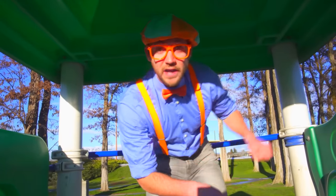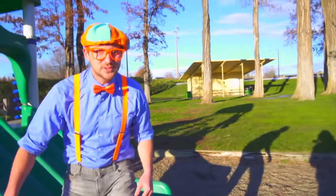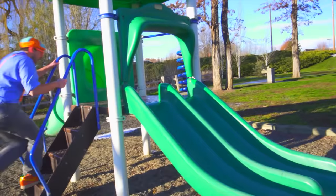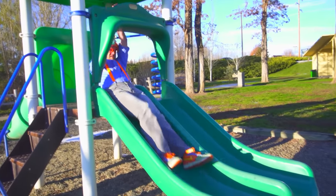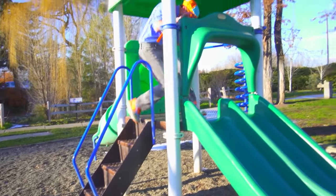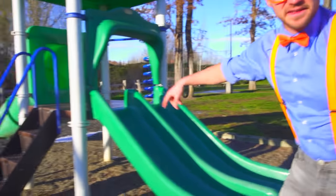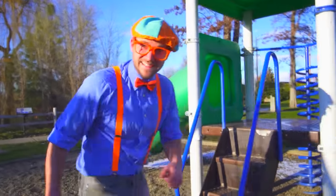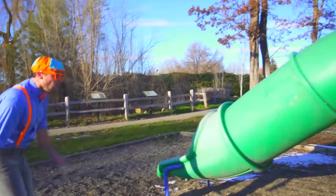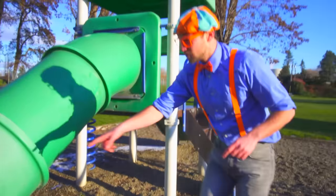Okay, I'm gonna go down this slide. Here I go! Whoa! Woohoo! I'm gonna do it again! Wow! Woohoo! Look on the other side! There's another slide on the other side! Ooh! Look at that green slide! Okay, you stay down here!